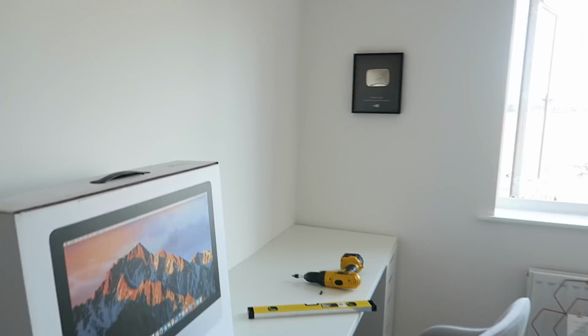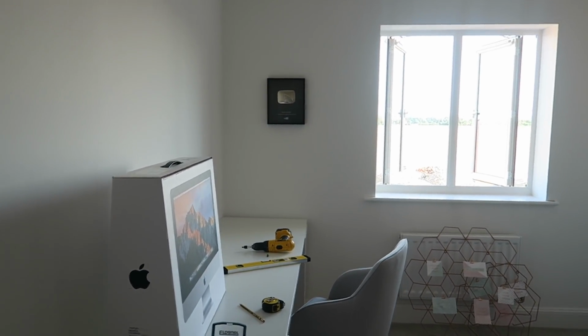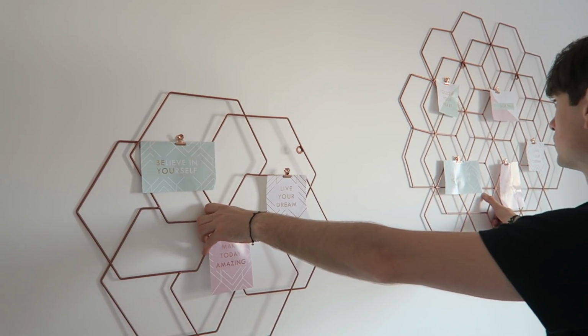You probably can't even tell where it is. I've gone for this general area. It looks wonky, but it's not, is it? It's not, we put the level on it. Snap wonky. No.